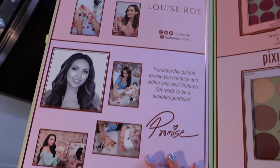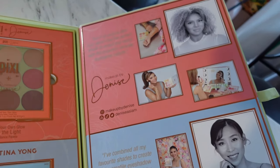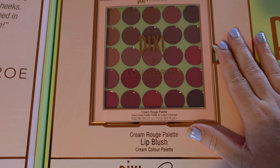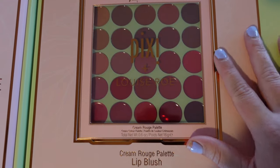All right, so this is a bunch of collabs that they were doing with different people. So there's like four different product palettes here. Hopefully you guys can see that a little bit. But it comes with a lip, it says lip blush, so I'm assuming you can use it for your lips or cheeks for blush. It's all cream products.